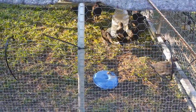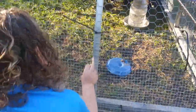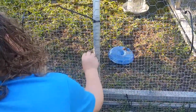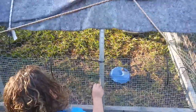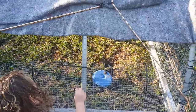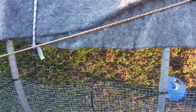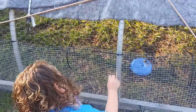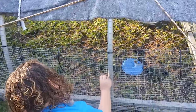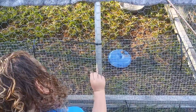Enrique, you want to give these guys a few little fishies? Just put them through the hole. They're not going to eat it like the white ones. You just got to put it in there. You need to get some feed for these guys. Son, I told you they don't want it. You have to push it in there. They're new. They're not going to eat yet.